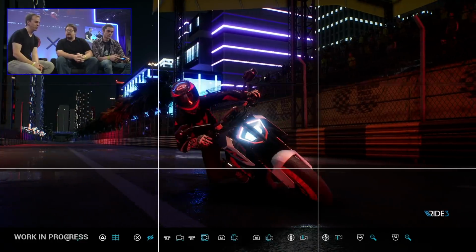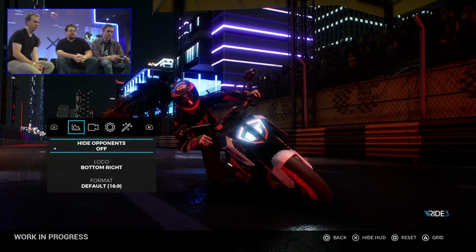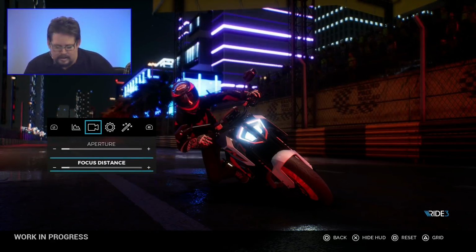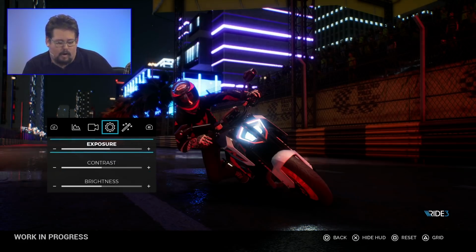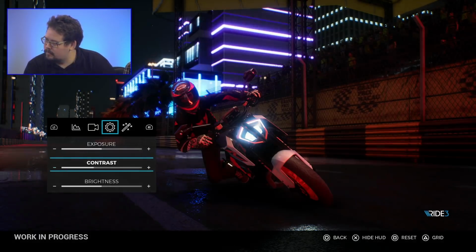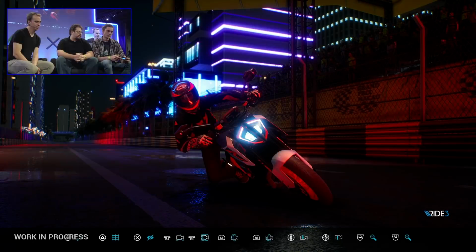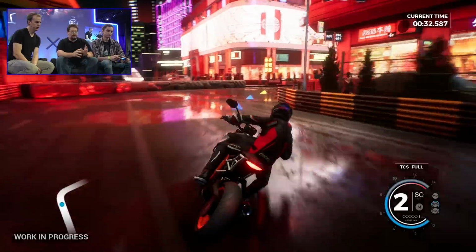This is my take of a game picture. This is really cool because if you're making a nice turn, you can just stop the game, pause it, and take a nice picture. We have a lot of options, with your custom livery as well. That's beautiful. So we can show another part of the track here, which is really cool.